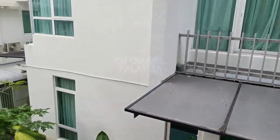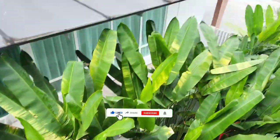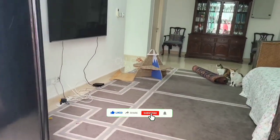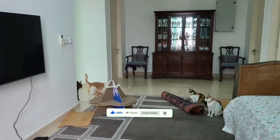So it's quite airy, so the air can breathe in, breathe out, kan keluar. Blow in, blow out, so that the breeze, you know, will take away all that cat smell. Tak adalah bau sangat, bila ada kucing banyak ni.